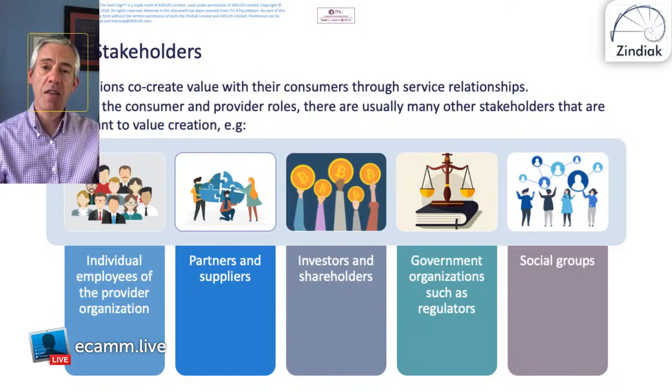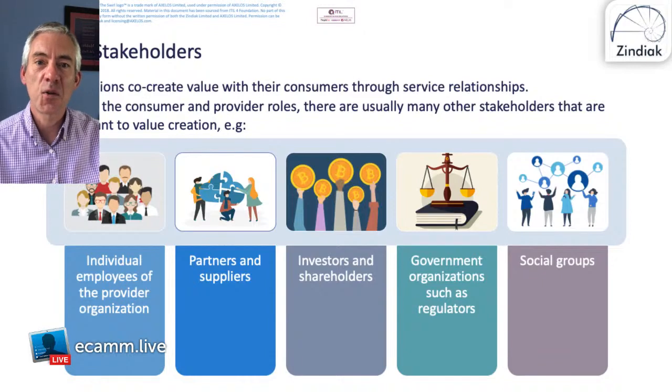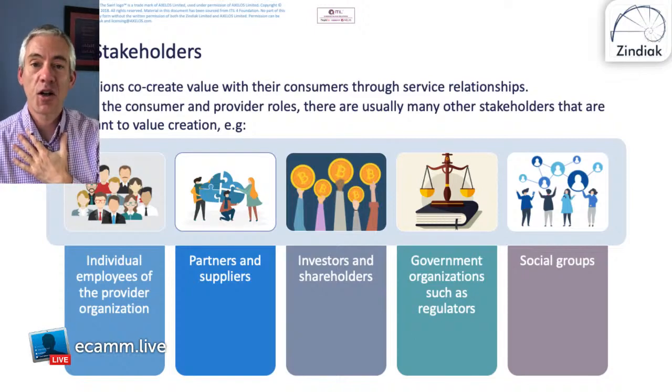And social groups, this is important. What is it? Cancel culture. They talk about it now. Cancel culture. We don't want to be cancelled. We don't want a Twitter pile on our organisation because we failed to deliver service. So don't forget social groups.